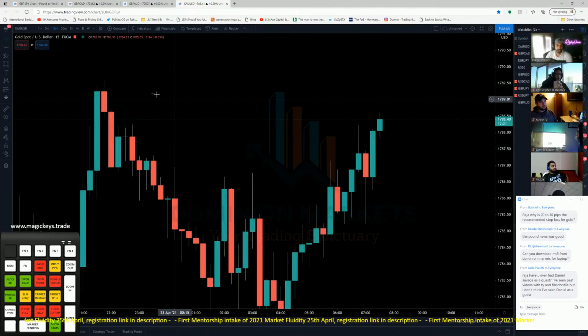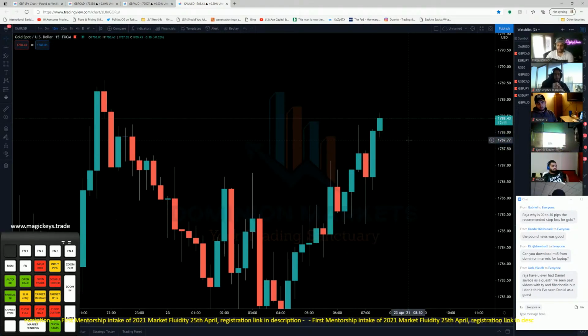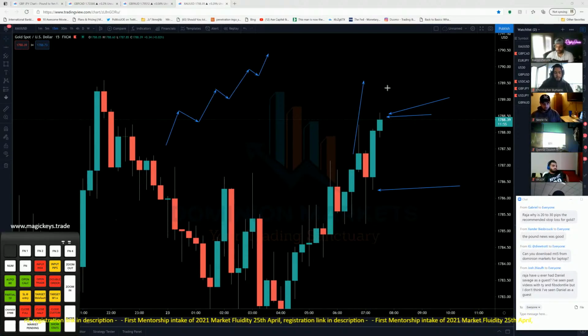A lot of times what guys do is they'll say, oh, I'm going to take a buy on gold and my stop is going to be 10 pips right here. But this is in the middle of this candle. What if the next candle retraces, right? The whole idea when you're taking buys and placing stop losses is you're anticipating this candle to respect the low of the previous candle, for it to make higher lows and higher highs.